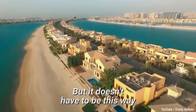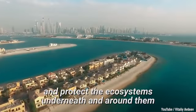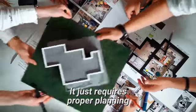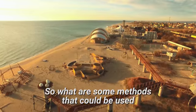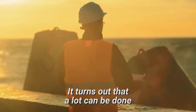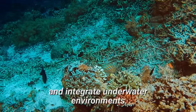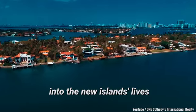But it doesn't have to be this way. There are ways to build artificial islands and protect the ecosystems underneath and around them. It just requires proper planning. So what are some methods that could be used to reclaim land that don't decimate marine habitats? It turns out that a lot can be done to both minimize the negative impacts below the waterline and integrate underwater environments into the new islands' lives.